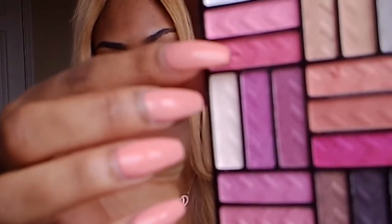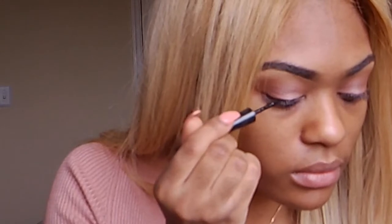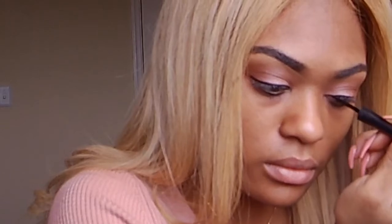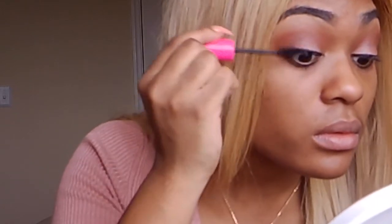Now I'm going to be taking this hot pink color from that same palette, and I'm going to go back in my crease and deepen that out. Now we're almost done. To complete this eye look, I'm going to go in with some liquid eyeliner. And I'm going to go in with one of my favorite drugstore mascaras of all time, my Maybelline Great Lash in Blackest Black, and apply some mascara before applying my lashes.